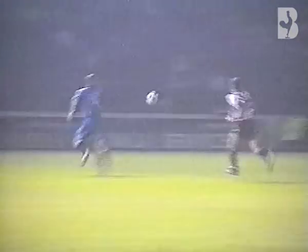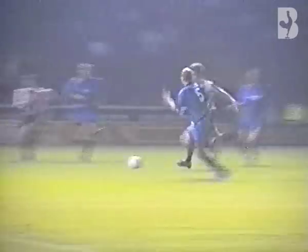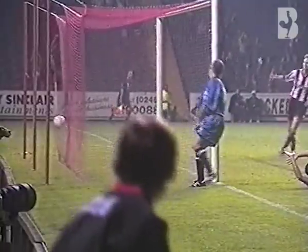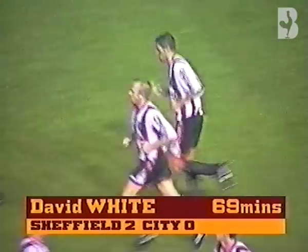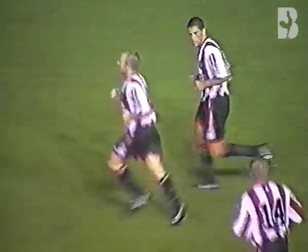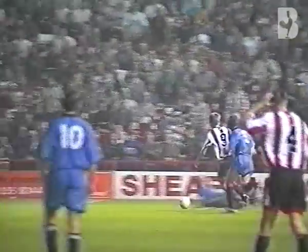Well, the ball given away, and Bradford were punished. Taylor, tremendous shot saved by Gould. He did his best to keep it out, but that was White to head the ball into the empty net to make it 2-0 to Sheffield United. A blow for Bradford after going so close themselves.